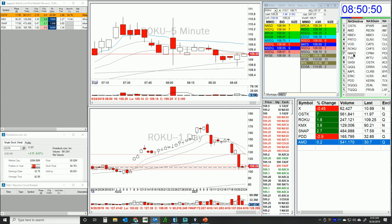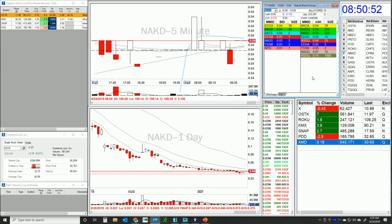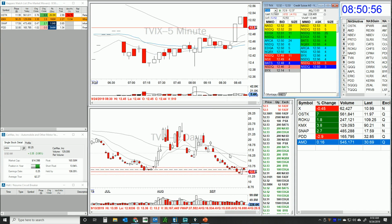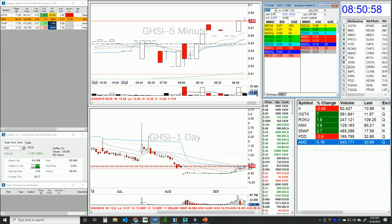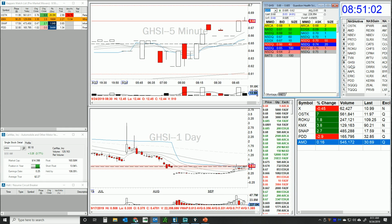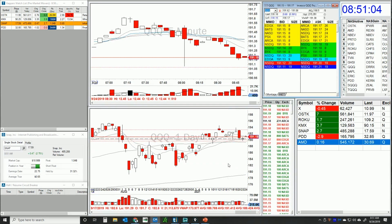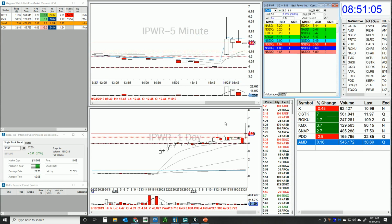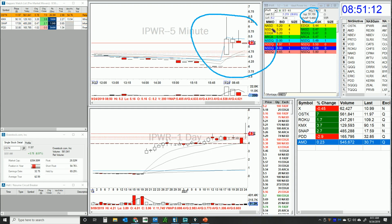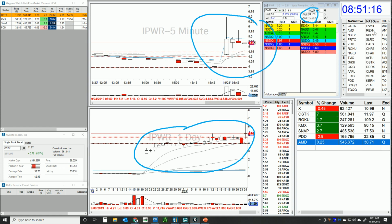Doesn't do good. NAKD is a penny stock. We'll skip this. TVIX volatility index slightly down this morning. Not much going on there. GHSI also a penny stock, garbage. We'll skip this. Nasdaq ETF, guys, a little up this morning, less than 0.5%. IPWR, no volume, and also if it did have volume, look at this nasty pre-market activity, and look at this even nastier chart. So just nasty all around. Let's not even look at this.